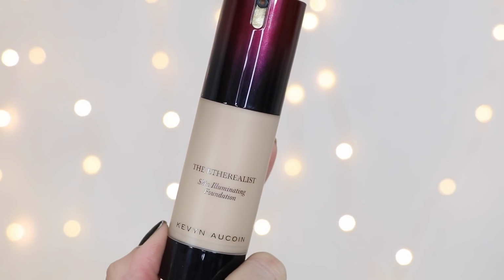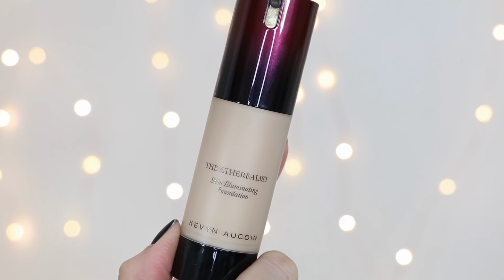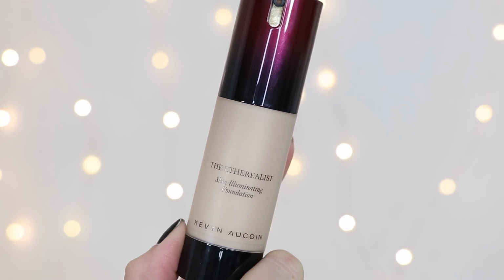I've only been wearing this foundation for about an hour now, but I freaking love this foundation. Can I say that already? This really is a skin illuminating foundation. It says it's a moisture packed lightweight foundation that provides a luminous airbrushed appearance. Yes, yes. Leaving skin with a naturally radiant glow. This silky smooth texture delivers semi-satin medium coverage and blends effortlessly onto the skin. I agree with this so much.